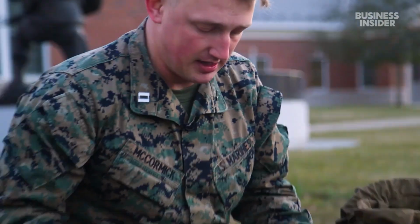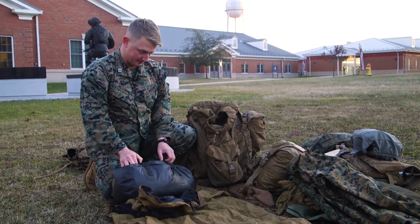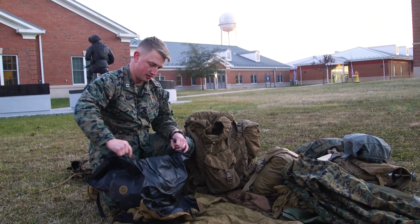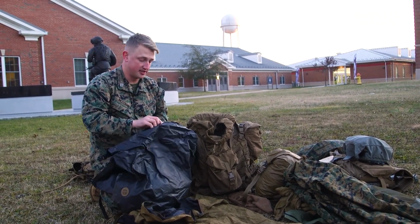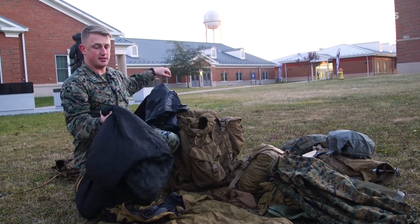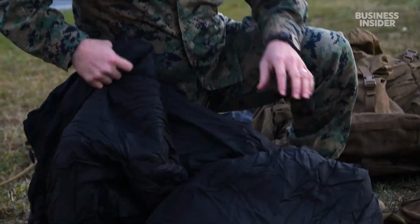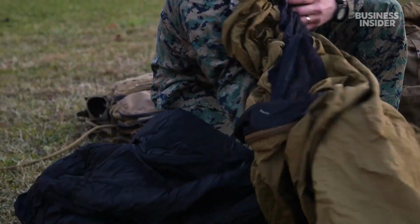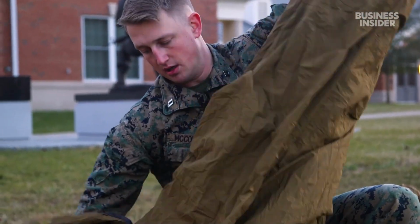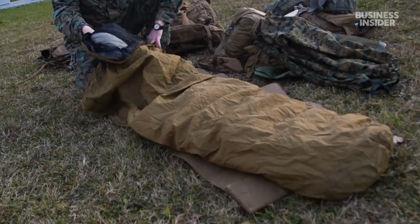We also have an alternative sleeping bag, otherwise known as the black bag. This comes with its own separate waterproofing system. The reason why we call it the black bag, it's black. This is much more insulated than the brown bag we saw earlier, but it works exactly the same way with the bivy sack. We'll put it in so it's waterproofed.